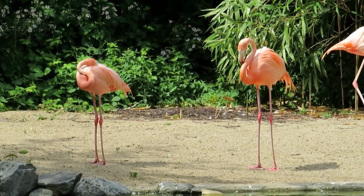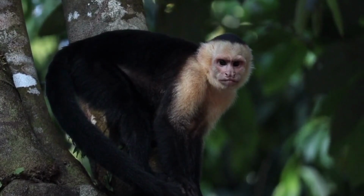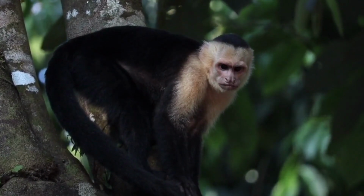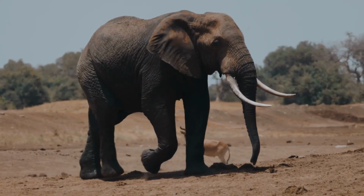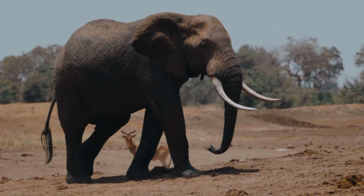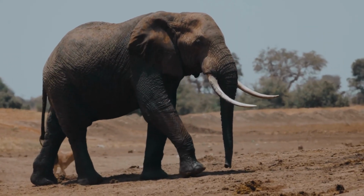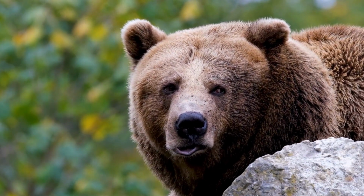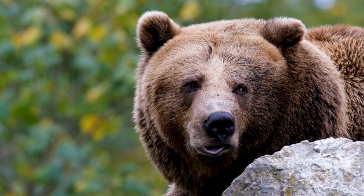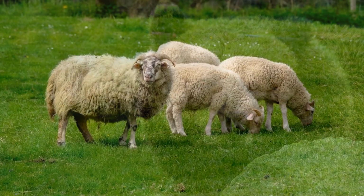Sun compass orientation is another fascinating strategy used by animals. By observing the position of the sun in the sky, animals can determine their direction of travel. For example, some insects, such as bees, use the sun as a reference point to navigate between flowers and their hive.